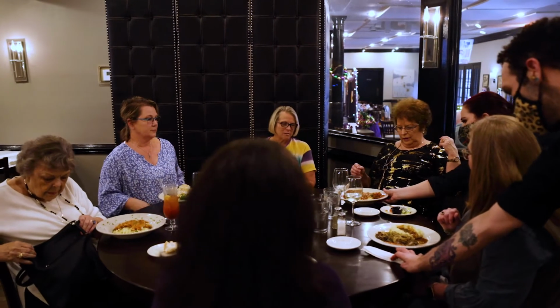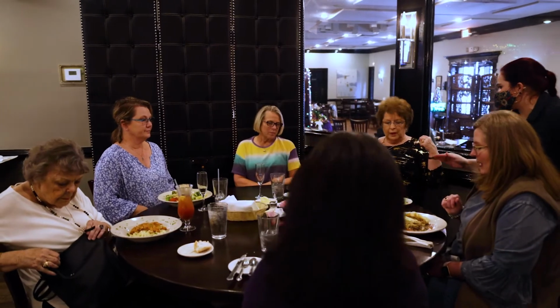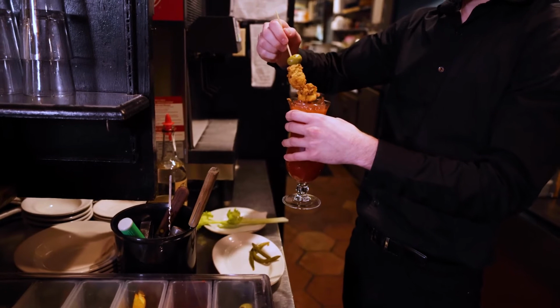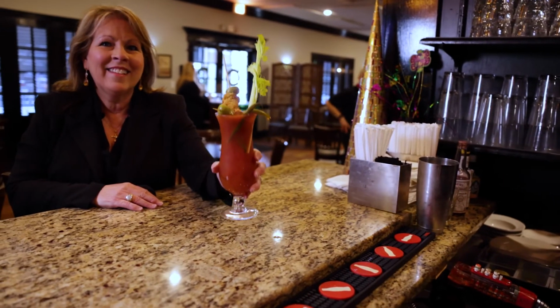In addition to our many oyster dishes, we also serve them in our famous Ricobono's Bloody Mary. That's a homemade Bloody Mary blend that we make, and we top it with 3 fried oysters. So, you know, you can eat them, drink them, you can have them however you like.